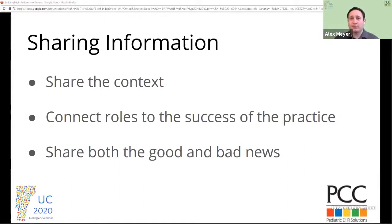If you're going to give your employees the discretion to make decisions, they need to have the information necessary to make good decisions. So you need to make sure you share the context of their role and their work. What outside factors might they not fully understand? What else is going on in the practice that they might not be aware of? And how do you know something is important? What makes it important to you? How can they tell it's important? Ultimately, this is about connecting their role to the overall success of the practice.